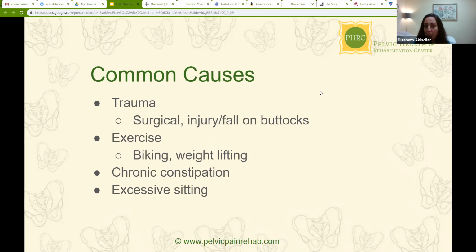Exercise is another very common cause that we see in our male patients, and often it's something like cycling or horseback riding or weightlifting. The cycling or horseback riding is because you spend a lot of time on a small seat, so there's a lot of pressure on those pelvic floor structures, both muscles and nerves. Weightlifting is a little bit different. We're talking particularly about squatting with heavy weights.